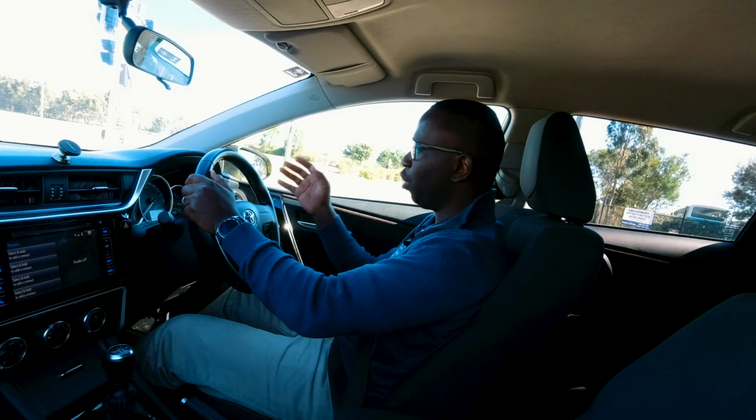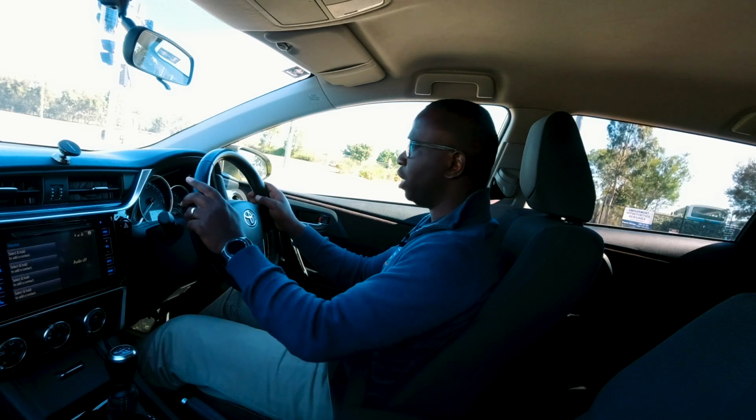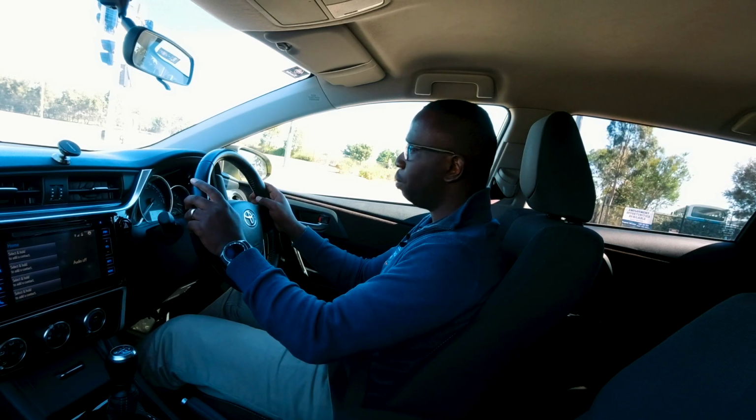So I'm going to be going right. I'm in first gear at the moment. I'm going to try and use the revs to help me change gear.